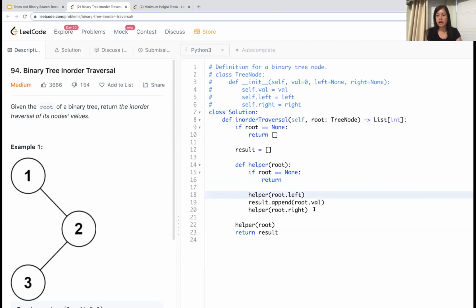By our definition, we want to explore the left subtree first. Then I'm going to visit my root node, and then I'm going to visit my right subtree, and that's effectively what it's doing here. So this is how it's actually working. This is just my helper function. It's not being executed at this point. So here I'm going to call helper and pass in root. It's going to do all its work, it will have accumulated the result, and we will return the result.